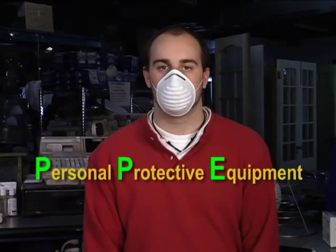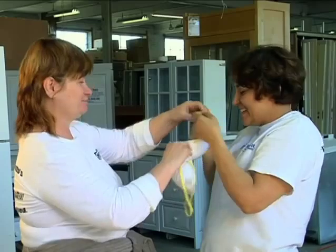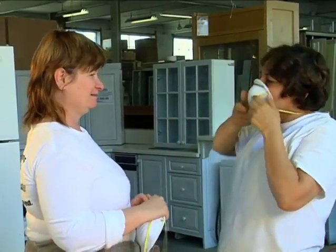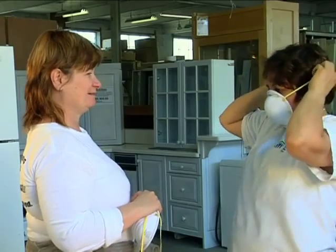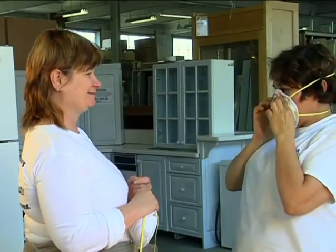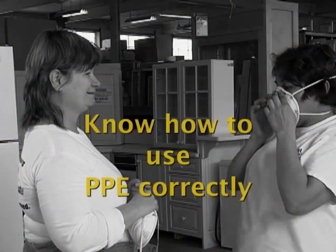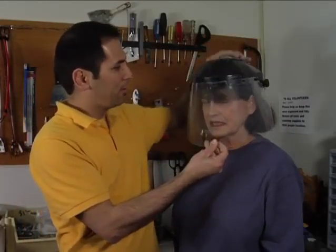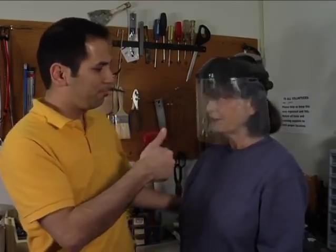Take it from me. PPE can be the difference between sailing through a task safely and sailing through traffic in an ambulance. If you don't know how to use a piece of PPE, get some clues from someone who does know. And remember, at ReStore, there's no such thing as a stupid question, so feel free to ask your supervisor anything. Even, do I look good in this PPE?